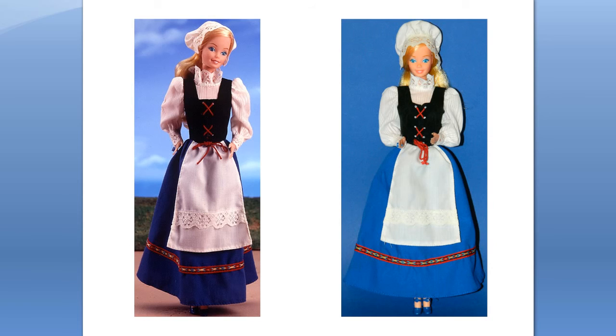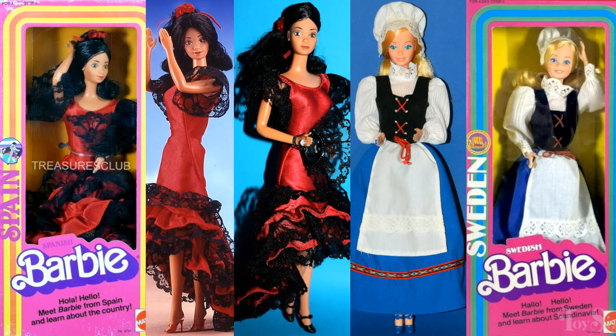And here's the production picture with just a loose picture somebody had that shows the shoes a little bit better. I thought that the braid at the bottom of her dress looked a lot like the braid that they used for the headband for the Michigan convention version of Eskimo Barbie. If you go back and watch that video, I don't know if it's exactly the same, but it looks real heckin' similar. It's hella similar, man.